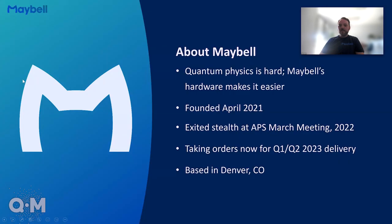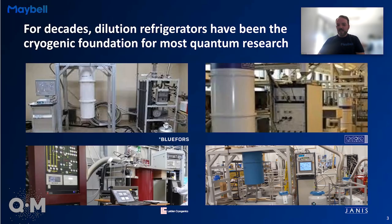For the past many years, the industry has been defined by the players that we've been seeing today. Maybell's the new kid on the block, and we had a chance to look and realize that quantum physics is really hard. And we've designed hardware with the intent of making it a little bit easier. We were founded in April of last year, exited stealth at APS March meeting this year, and we're based here in Denver, Colorado, taking orders now for delivery in the first half of next year.